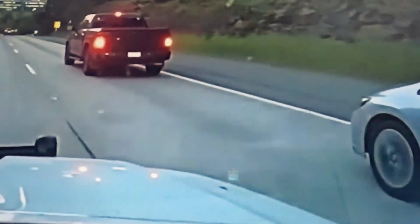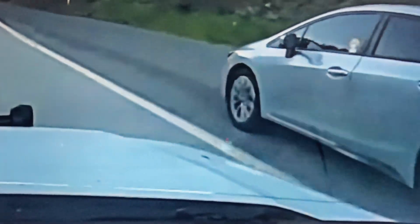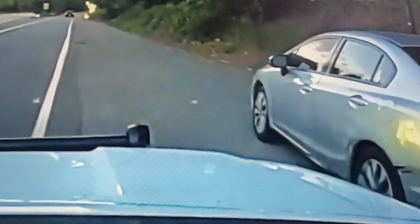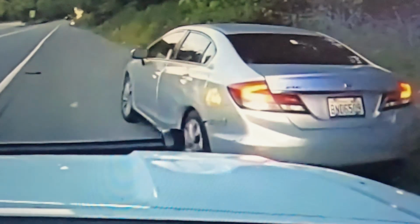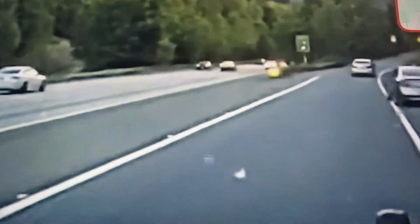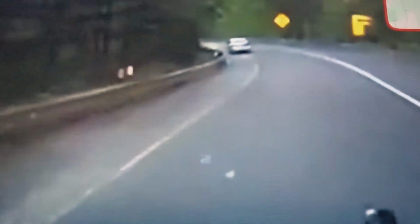It looks like this trooper is after this late model Honda Civic, and he conducts a pit, and the driver drove up out of it. And they're stopping on the right shoulder, just east of exit 18. They're taking off again. So actually this suspect seemed to have help.